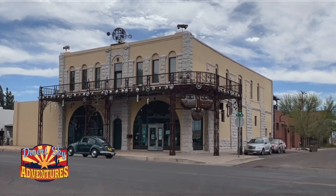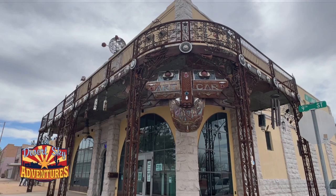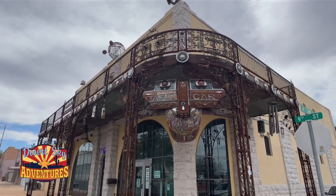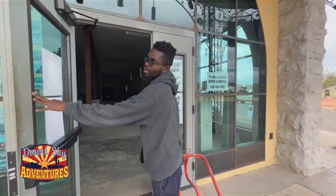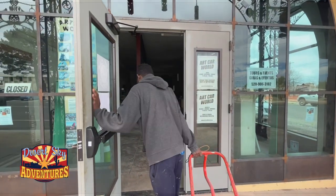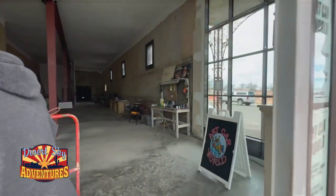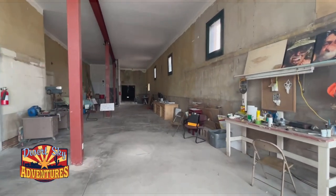Art Car World is a museum that I've heard of, but hadn't had a chance to visit yet, and as I understand it, they're not completely done with the inside of the building, but they're still good enough to let me take a look around and see what they've got so far. Fun fact about Art Car World, it is owned and operated by Herod Blank. You might not recognize that name, but he was actually one of the killer clowns from outer space.